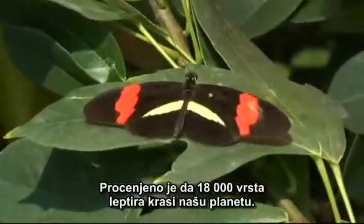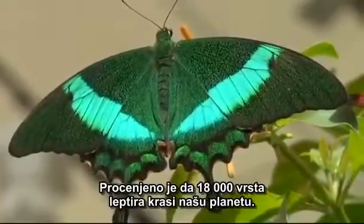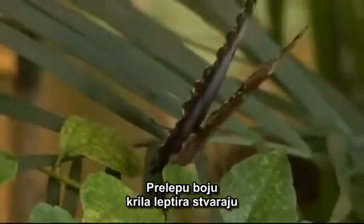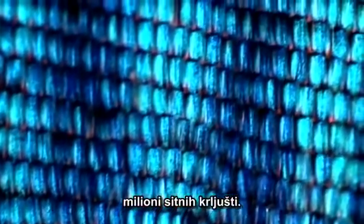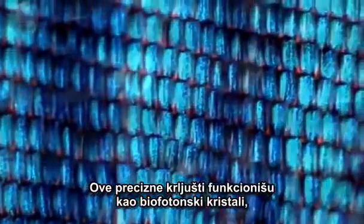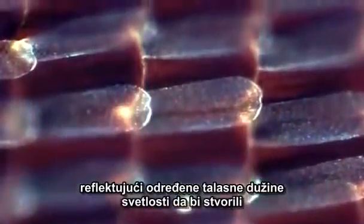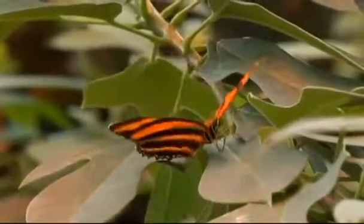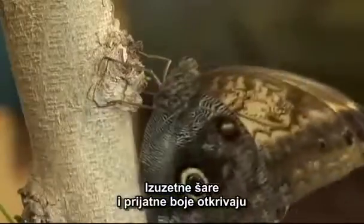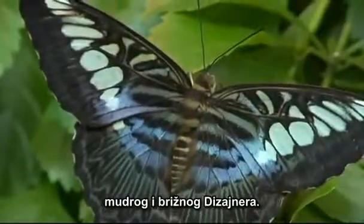An estimated 18,000 butterfly species adorn our planet. The beautiful coloration of butterfly wings is created by millions of minute scales. These precision scales function as biophotonic crystals, reflecting specific wavelengths of light to produce these brilliant colors. The extraordinary patterns and pleasing colors reveal a wise and caring designer.